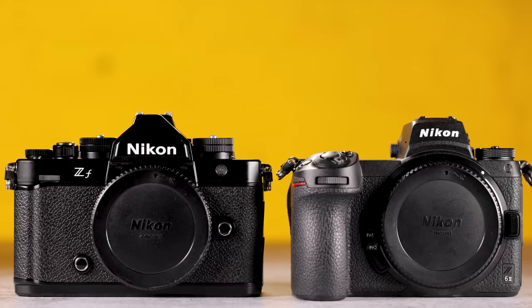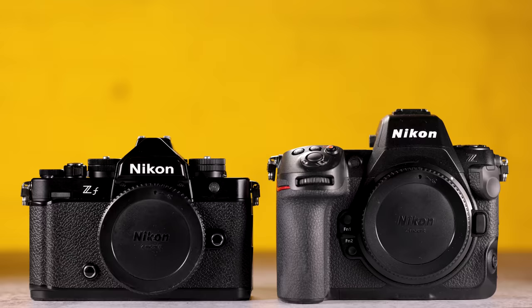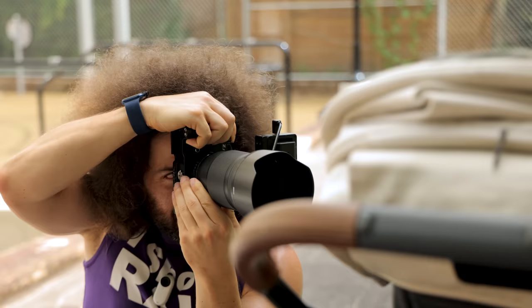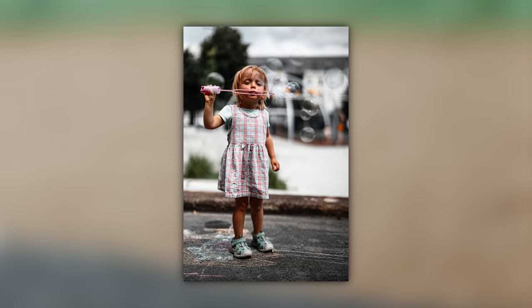Anyway, as I mentioned, the ZF reuses the same sensor from the Z6 and Z6 II, but now has moved to the Expeed 7 processor that is found in the Z8 and Z9. Now, this doesn't mean the Z8 and Z9 autofocus speeds will follow along, but it does mean that there is better autofocus than the Z6 II's. Now, the focus still does lag slightly behind in some places and had trouble finding the subject with a foreground distraction who was waving a wand. It found the wand and not the eye, unfortunately.